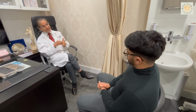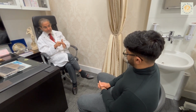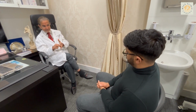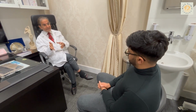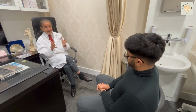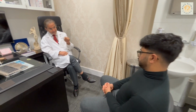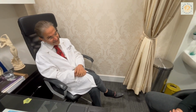And they also get recurrent comments from their family members and the associates with whom they work and friends, that they look very tired and they look more aged than their real age. Very rarely the hooded upper eyelid can compromise their vision. So these are the reasons.